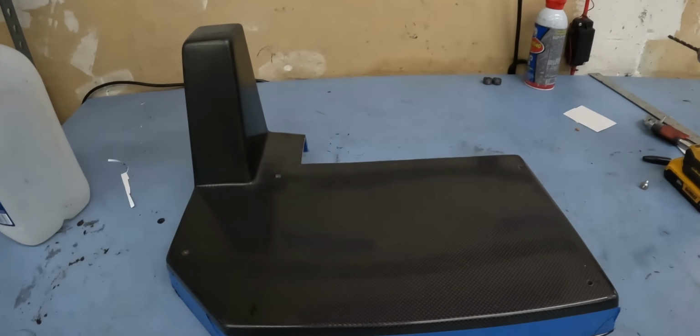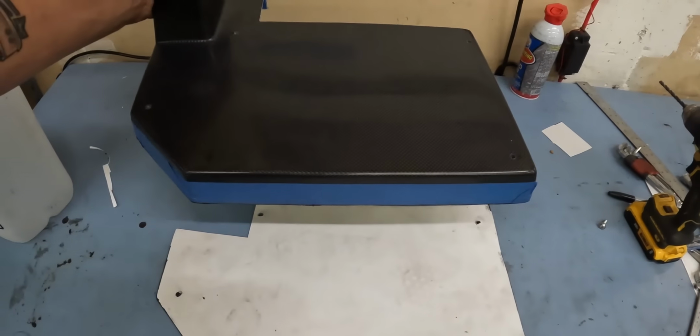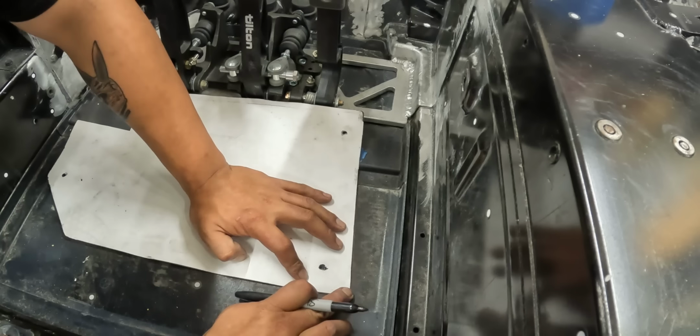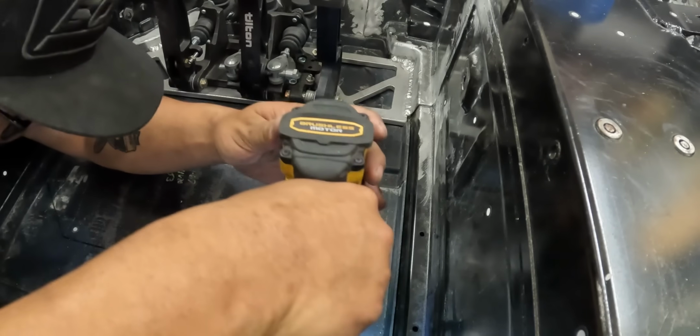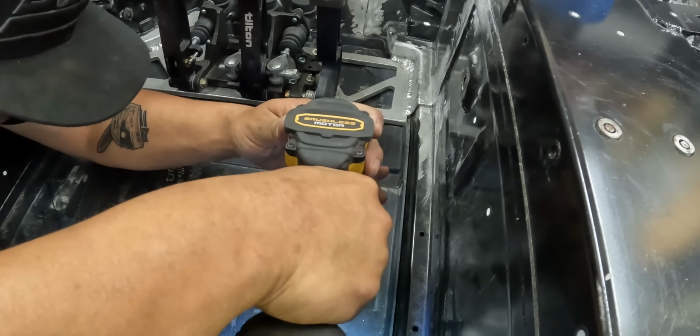So what I've done here is create a very simple template matching the contour of the footbed, squared up the holes, you can see them here, and because I already made a mark in the same exact shape inside of the chassis, we can go ahead and lay the template into the chassis to mark out our holes so that we can get drilling into the floor.